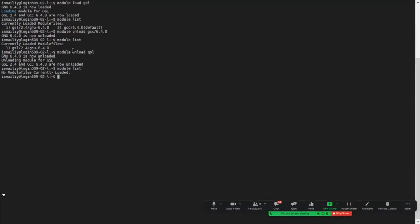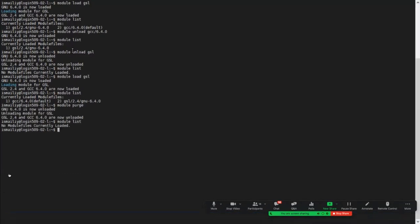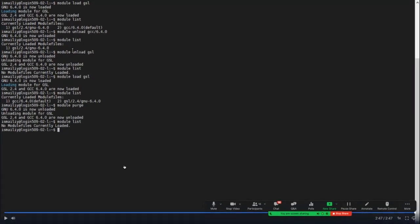Now I'm unloading GSL, and with module list, it shows I'm not loading anything. So with one module, it's equivalent to the purge, as you may get the idea. Now I loaded GSL again, and with purge, I removed both modules, so nothing is loaded after purge.